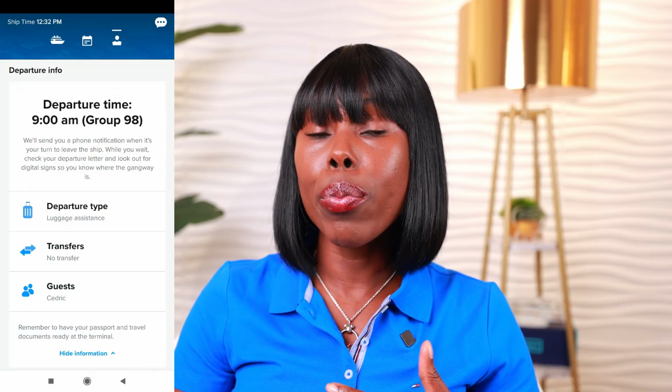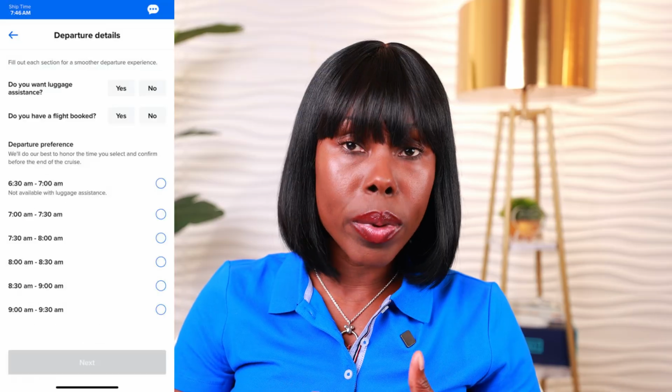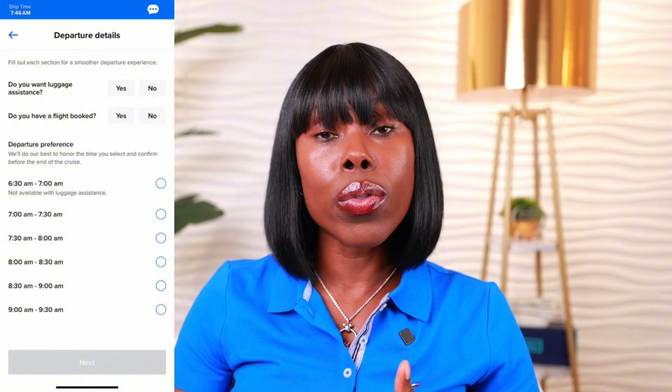The luggage tags are color coded and have a different group number on them. That's important because they'll announce on the overhead speaker when each group is allowed to leave the ship. Another way to know your group number and your departure time is through the app, because the app will now show you when you have to leave and what group number you are, and it'll also give you little reminders too. So that's a new feature that they did.